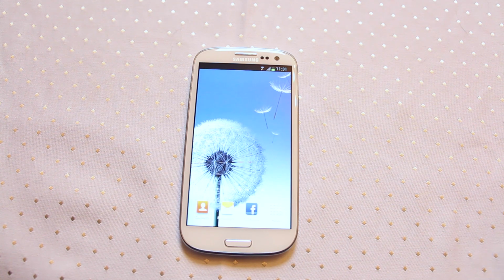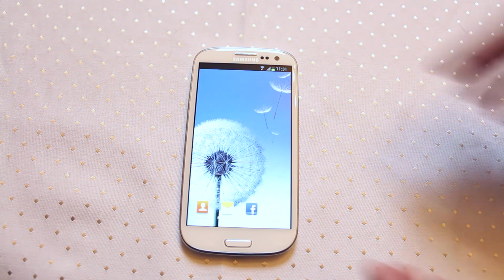So if you bought your handset off contract, so you bought an unlocked handset, or if you were one of the people that bought the S3 during the first couple of weeks, a lot of the networks didn't have branded handsets at that point, so they were just sending out the Samsung stock handsets.